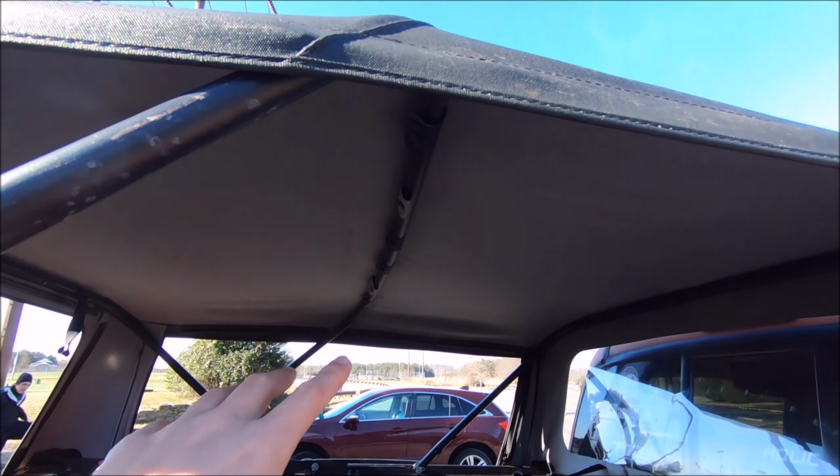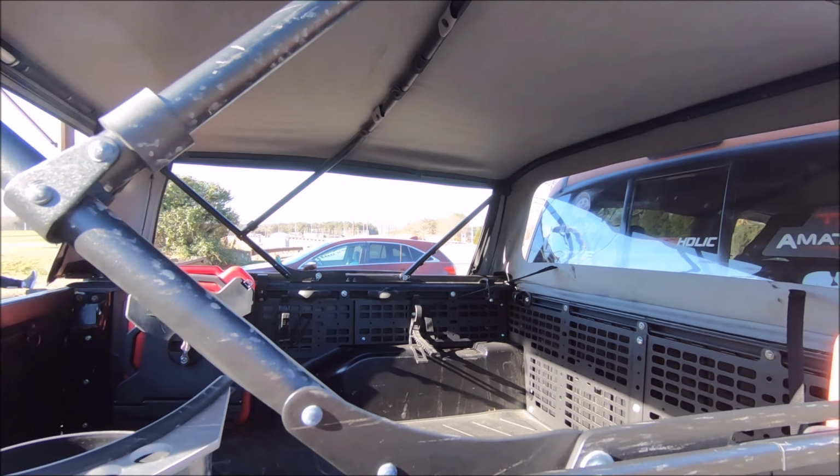I've got some rib nuts. I think I'm just gonna install them in this center bar right here, sort of offset on either side to get the maximum exposure. Should be a quick install though.